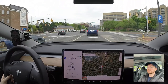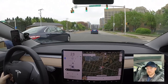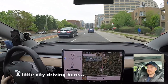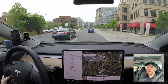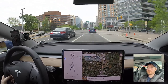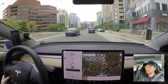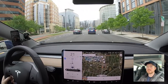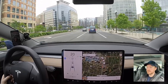Confirm green, go. Hard to, can't see the lines here, but I think we're kind of following the car in front of us. There we go. Another intersection. Green, confirm. We gotta see if we can get one to change. All right, another one, 400 feet. Got this bus blocking it. Okay, this is a good little test. There we go, it sees it's green, confirm.